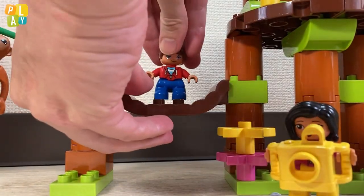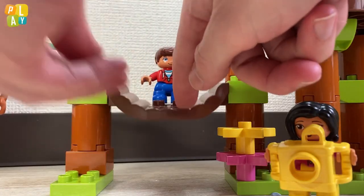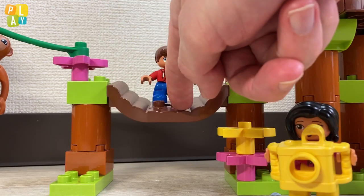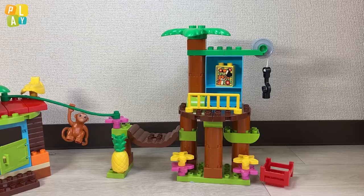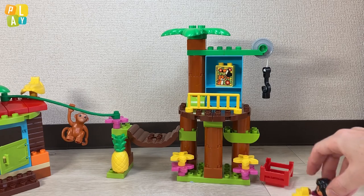Oh look, there's Frank on the bridge. Careful, Frank. The bridge is wobbly. Whoa! Don't forget the pineapple. On the other side of the bridge is a treehouse. Wow!